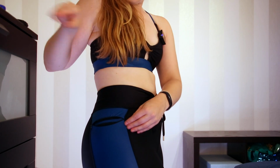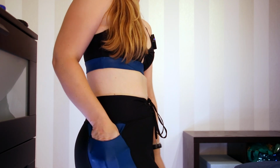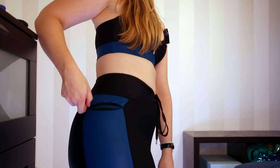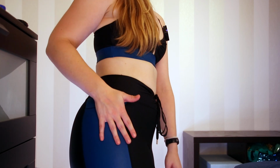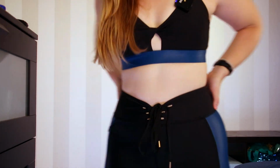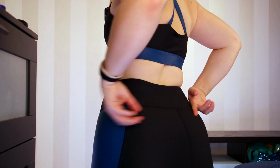The opening is a little bit narrower, I feel like, because of the zipper, than the rest of the pocket. So the rest of the pocket is a bit more roomy. You might have to squeeze your phone in there a little bit, but I know it works because I've tried it before.